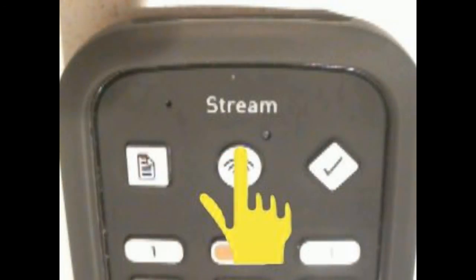The Wi-Fi button lets you select airplane mode or download software updates from the internet. Connected to Wi-Fi. Please wait. Player is up to date. Enabling airplane mode. On the bottom edge of the Stream is the mini USB connector.